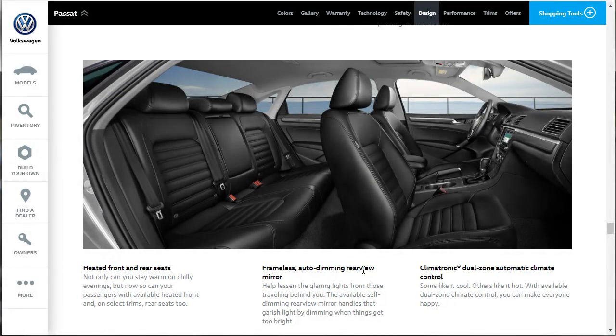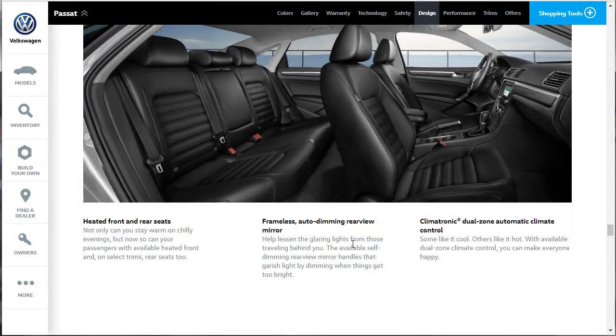Frameless, auto-dimming rear view mirror. It helps lessen the glaring lights from those traveling behind you. The available self-dimming rear view mirror handles that garish light by dimming when things get too bright.